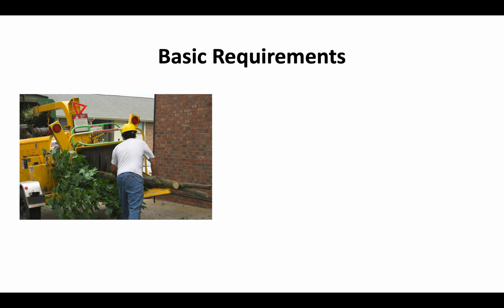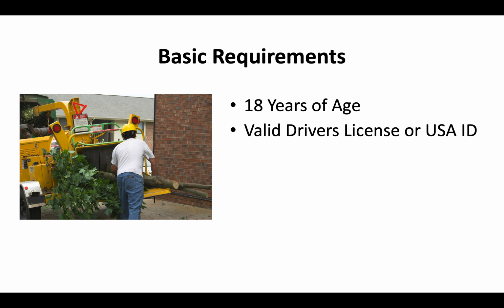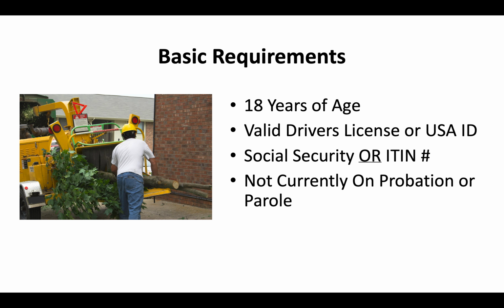Now, what are the basic requirements for a California contractor license? You've got to be at least 18 years of age. You've got to have a valid driver's license or USAID. You've got to have a Social Security or ITIN number, and you can't currently be on probation or parole.